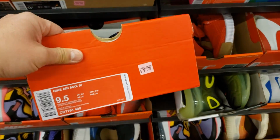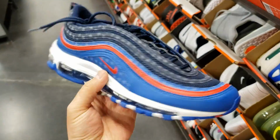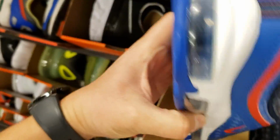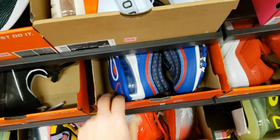I like these, man. I like these 97s. I've showed these a couple times, and these are just, I don't know, these are dope, dude. I don't know if it's because of the American colorway, but I'm a huge fan of these. I wish they had them in my size, I definitely would think about it. 100 bucks for those bad boys, 20% off.